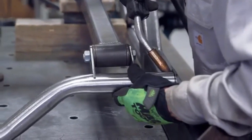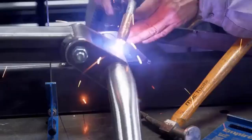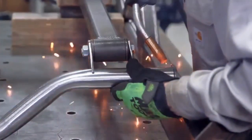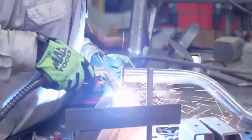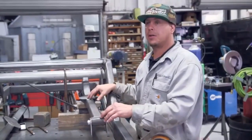On the 46 Ford, we're gonna build a 2-link suspension with air. I prefer a 2-link suspension on a vehicle like this just because you can place the bag wherever you want it to give it maximum lift. On this, we're shooting for about 11 inches of lift, so you get a lot of lift out of it with a really nice ride quality.